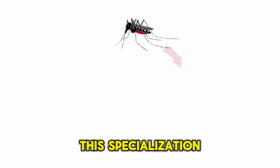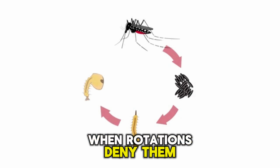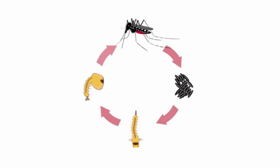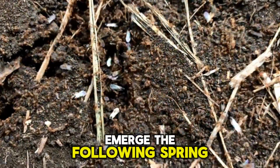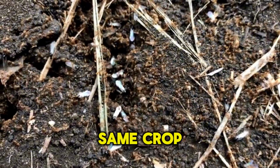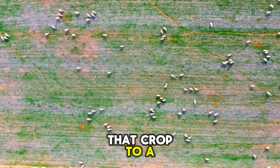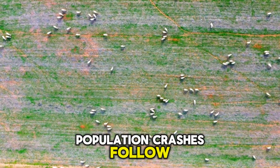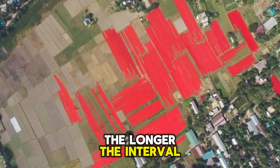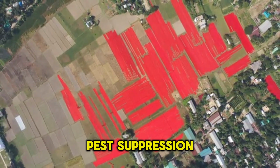This specialization, which normally helps pests find their preferred hosts, becomes a fatal vulnerability when rotations deny them access to those hosts. Pests that overwinter in soil or crop residue emerge the following spring, expecting to find the same crop they fed on the previous year. When rotation has moved that crop to a different field, the pests find nothing to eat. Population crashes follow. The longer the interval between plantings of the same crop family, the more complete the pest suppression.